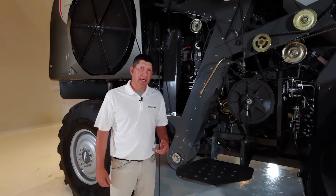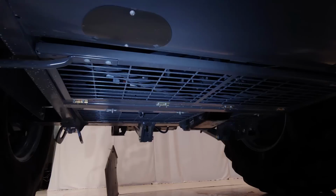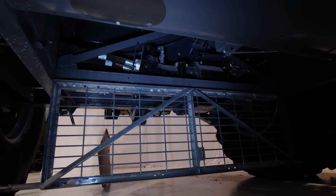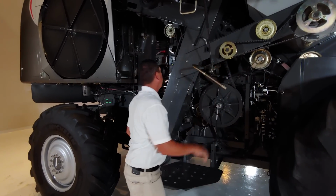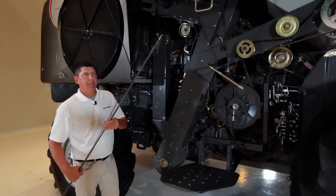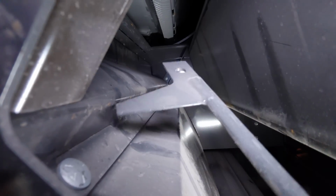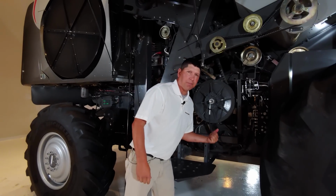From there we can shut the machine down. We'll come around to the rock trap. But before we open the rock trap, we want to open up our bomb bay door down here. So when we open the rock trap, everything falls to the ground, doesn't just lay on the door. So we'll open up the rock trap. We have a tool that's on the clean grain elevator here. This is what we use to clean out the rock trap. So you come in through here and you can poke around, clean out the whole rock trap. Once you're done cleaning out the rock trap, we can go to our bomb bay door and close it.